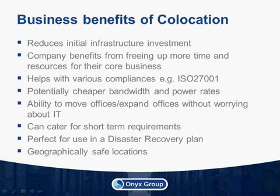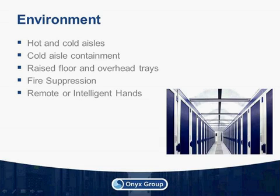Okay, so let's have a deeper look at some of the typical features of a data center. Okay, the environment. Data centers are typically laid out in rows of racks and in hot and cold aisle configurations. So the front of the rack is referred to as the cold aisle. This is where cold air is pumped into the aisle through vents in the floor. The servers or devices take the cold air and cool themselves down and vent the hot air that they produce out the back. The hot air then leaves the back of the rack into the hot aisle, where the air conditioning units at the end of each row extract it from the room.